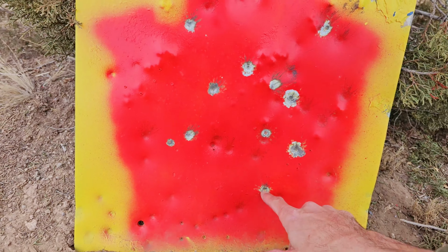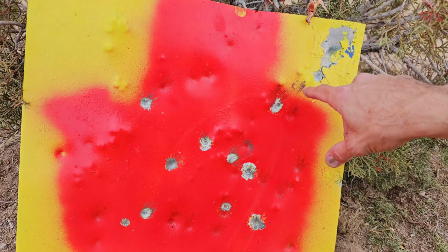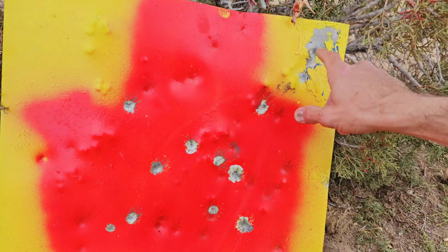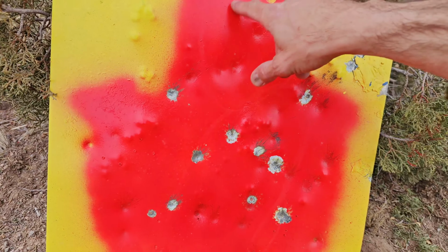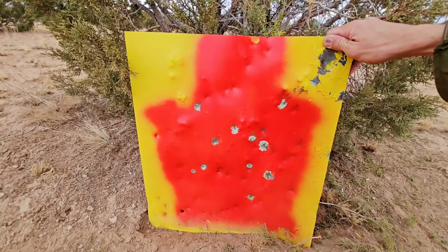So you can see I was really smacking up the body pretty good there. And then I started going for headshots. I think I got these here and maybe that one there. Didn't get a dead center headshot. But for 300 yards, that is awesome, you guys.